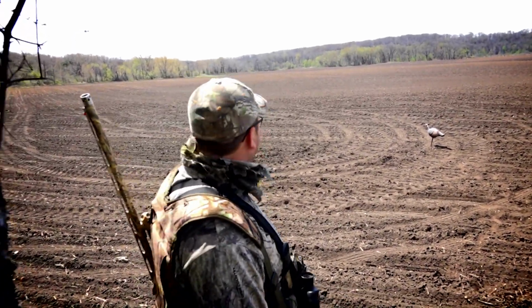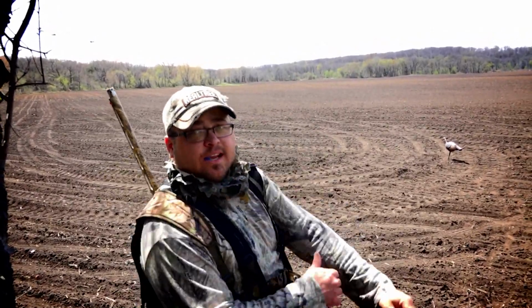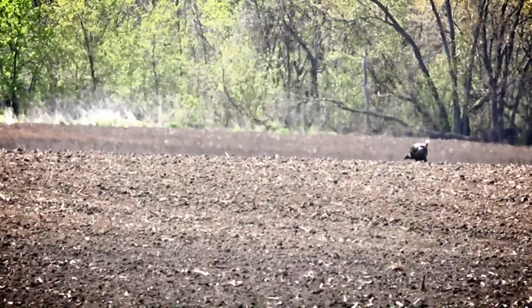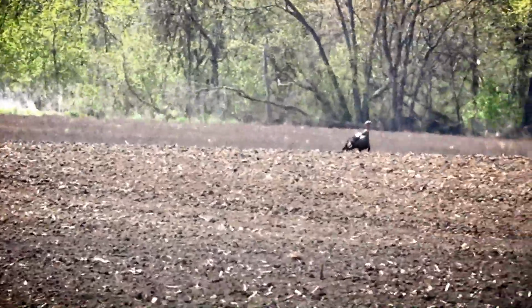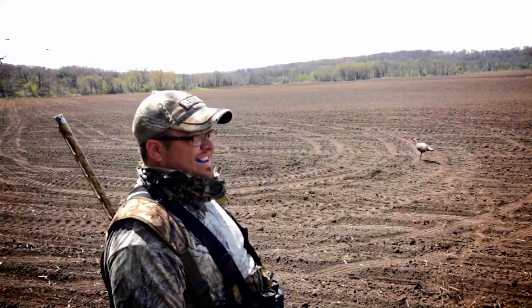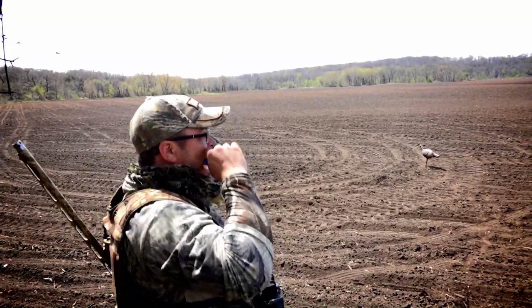We called at him. Then all of a sudden, a goose actually, I think, saved us. Kind of walked up towards him and got him out in the field a little bit because he must have thought it was a turkey and then realized it was a goose. Then we just called him and he came all the way up over that knob, right in. I mean, he was right there, 25 yards. I never called so much in my life. Oh, yeah, my lips are numb.